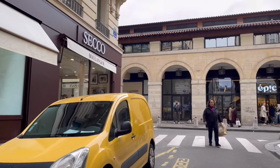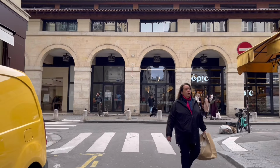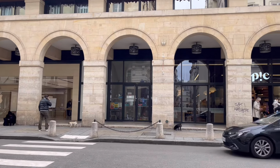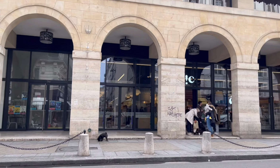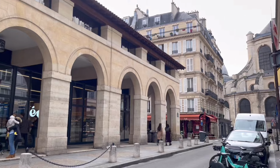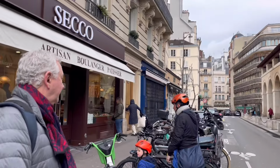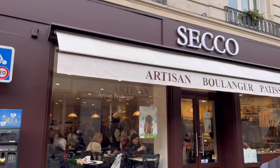Down here, this used to be a market. And it's been converted into a high-end shopping center with some interesting delis as well as more fashion brands. One of the few remaining Marks & Spencer stores in Paris.